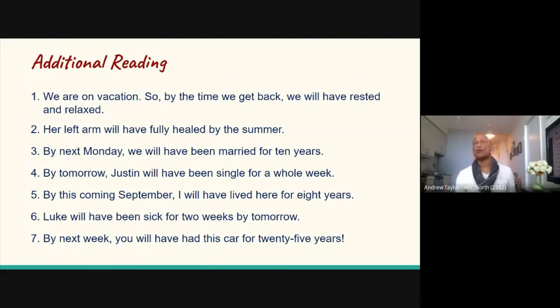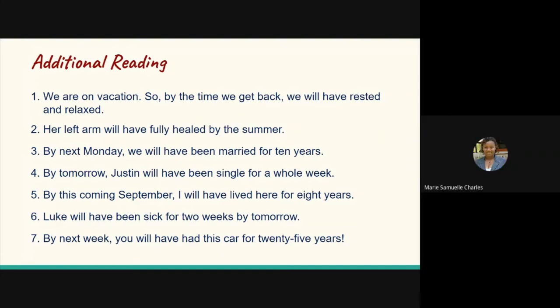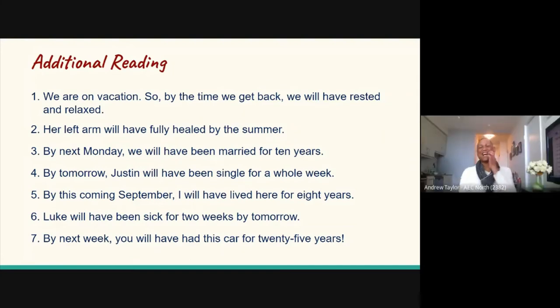Number five, by this coming September, I will have lived here for 8 years. Right now it's March. How many more months before I complete the 8 years? Five. Almost. Six. Is it five or six? Seven. April, May, June, July, August, September. It's six.